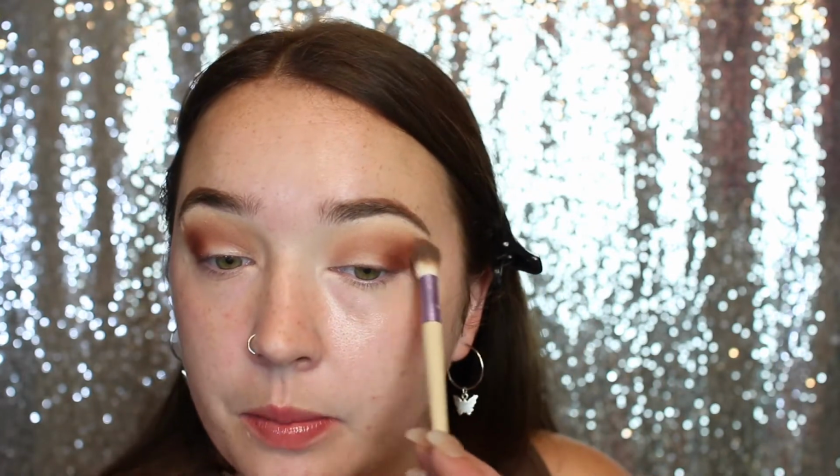So I'm just going to go back in with the bigger blending brush, no extra product, and just lightly blend around those edges. All right, you guys, I feel like this eye look is almost done. We're going to go ahead and add some shimmer. But honestly, as of right now, you guys, I am super impressed. Everything blended together really, really nicely. And it was super pigmented as well.